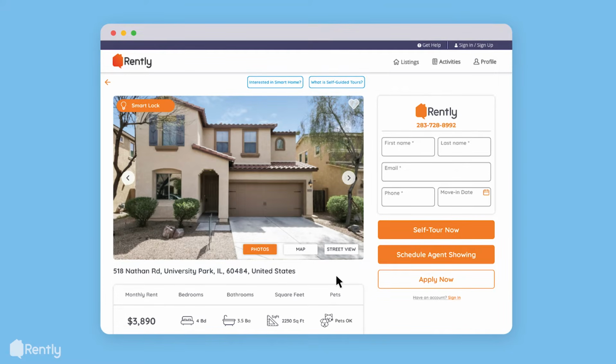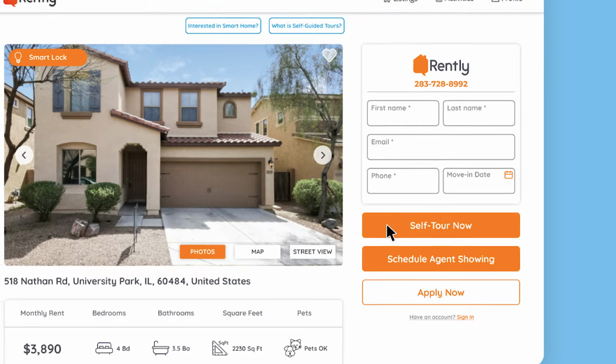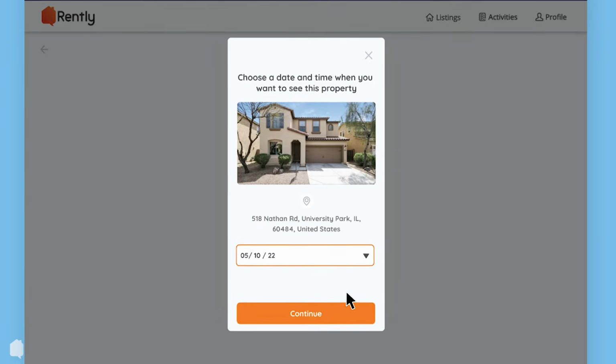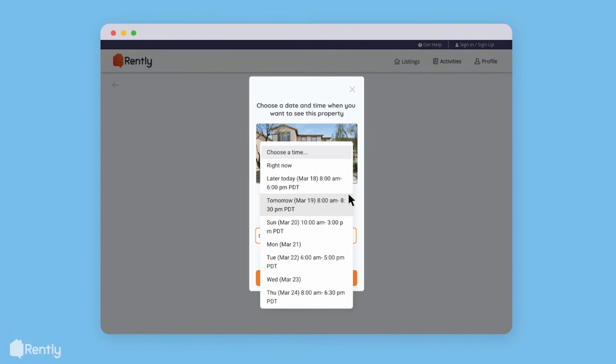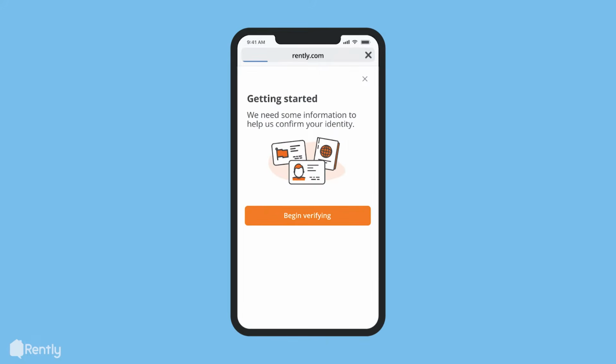On the Rently listing, you will see the option to self-tour now. Clicking on the button will prompt you to create an account if you don't already have one. Next, you'll schedule a date and time to tour the property. After you make your appointment, you'll be sent a link via text message to complete the identity verification process, where you'll be asked to provide a face scan, photo ID, and credit card information.